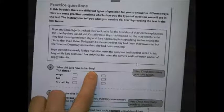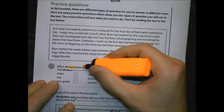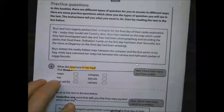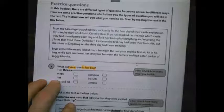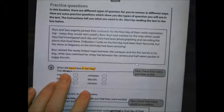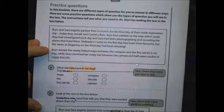And we have to identify which of these items appear in Sarah's bag. So highlight with me Sarah and in her bag. Because, of course, there are 2 characters here. There's not just Sarah on this castle exploration trip, but rather Sarah and Bryn. There are 2 characters, and you would imagine that they might have different items between them that they would store in their own bags. So we have to identify which is which. So, let's have a look. What did Sarah have in her bag? Well, it tells us in the second paragraph here.